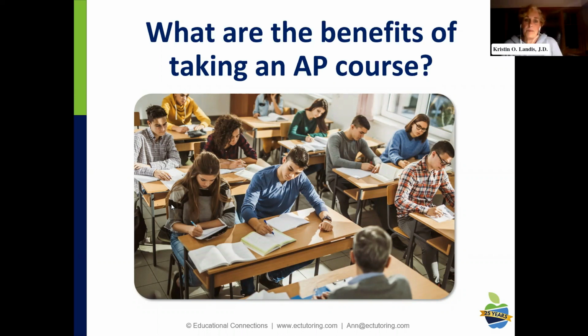The other thing that AP courses do, the same thing that standardized testing, the ACT and the SAT do, is they provide a barometer, like a standardization. So if students go to Yorktown versus going to McLean versus going to St. Albans, courses are taught differently. And so how does one gauge if a student really understands the material? An AP exam where everyone's taking the same exam can show that.